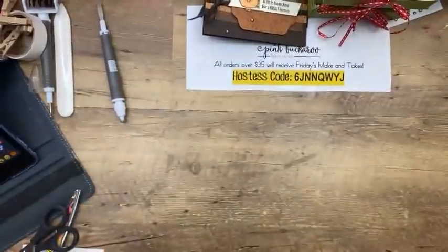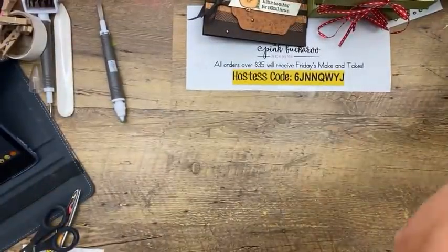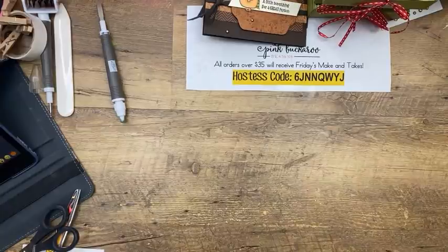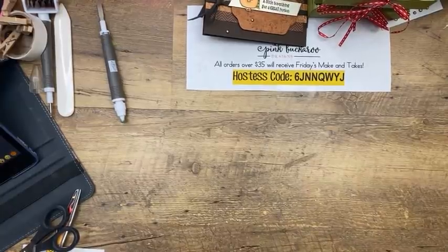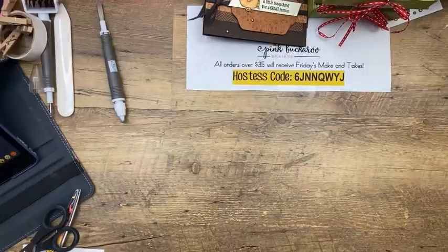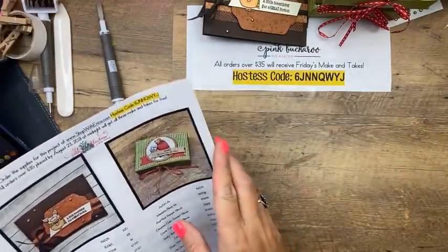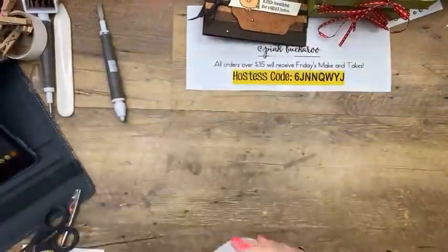We're down to one more, and it's 3 o'clock. Let's see. This next one is... Do I need anything on here? Yes. This next one is a hand sanitizer holder. I haven't done a hand sanitizer holder in a while, and I challenged myself to come up with a different design, which I did. Let me turn over this page.